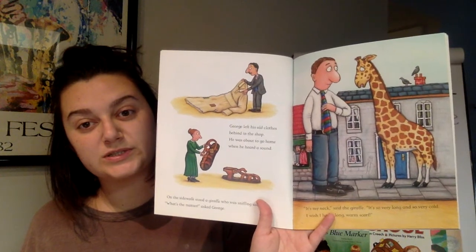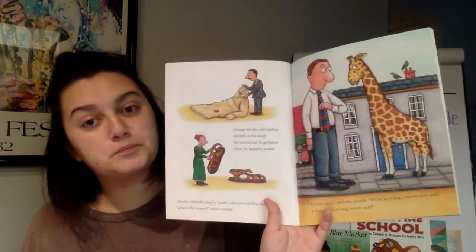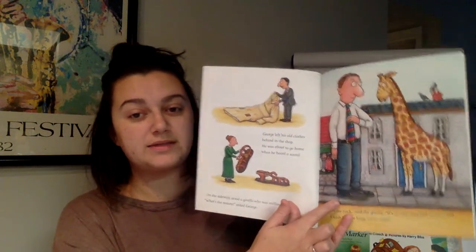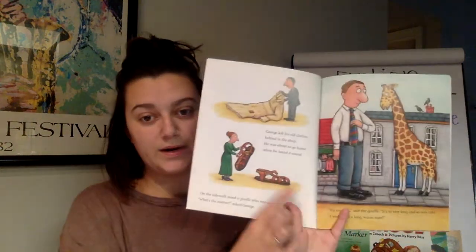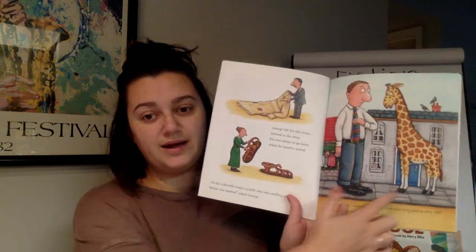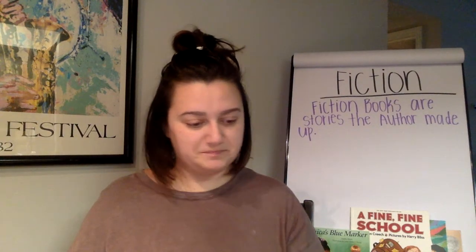What do we think George is going to do? So what else are we noticing that makes us think this story might be made up? We already know that the giant makes me think this is made up, but now there's a giraffe on the street. This could tell me this author made up this story.